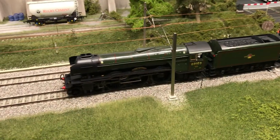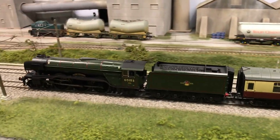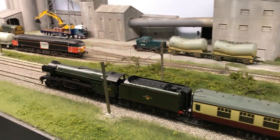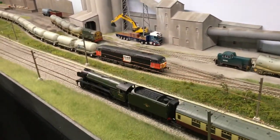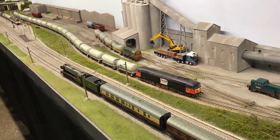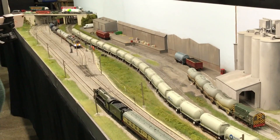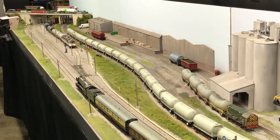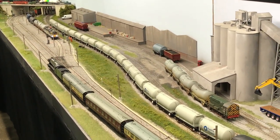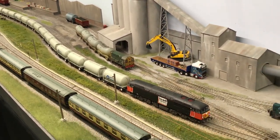Train formations are representative of the transition from BR to privatisation in the late 1990s, and as such, viewers will see a wide range of colour schemes applied to the locomotives and rolling stock. These include late BR schemes, the first private operators, and famous names such as Virgin Trains, Network Rail, and English, Welsh and Scottish.